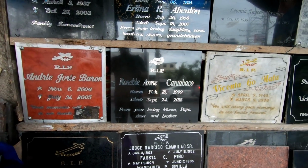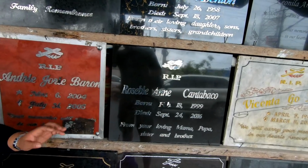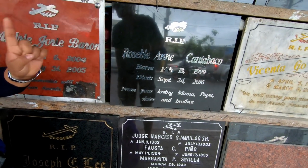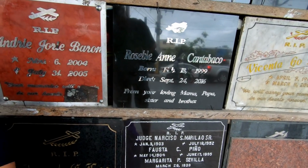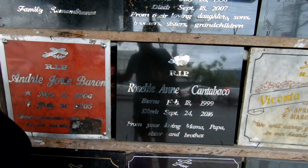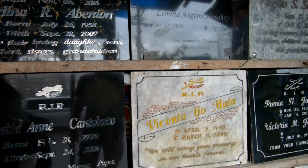Why do some are out here, some are in the cemetery? How much does it cost to have them put here? The same. One pair, the same prices. How much? Four or five. 4 or 5? Different kinds of granite, different prices? Yeah, granite or any kind of stone. Okay. Different prices. Oh, okay, different stone.